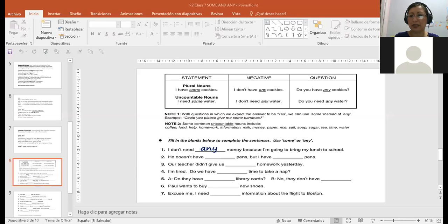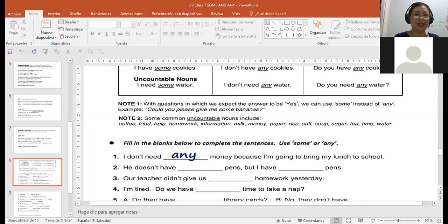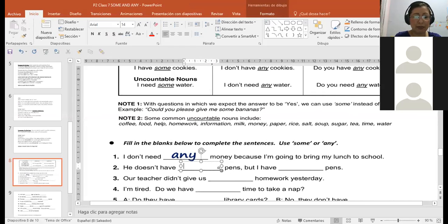And I will expand it so that you can see the answers. Vamos a expandirlo para que ustedes vean las respuestas. Okay, I will need a volunteer for number two. How was the answer? ¿Cómo nos quedó la respuesta en el number two? He doesn't have any? Or some? Any. Any, ¿verdad? ¿Por qué utilizamos any? Because it's a negative sentence.